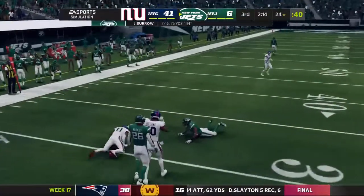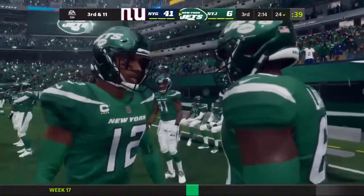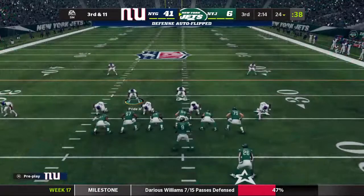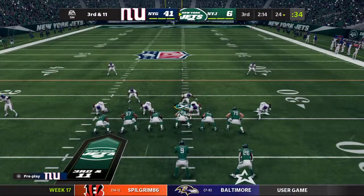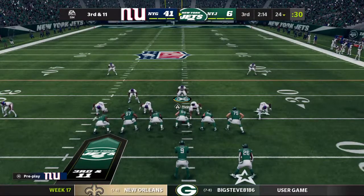And he drops it incomplete, and their struggles continue here. I'm getting the sense that this offense is getting frustrated. Here we are into the third quarter, and they've had plenty of opportunities to get in sync. Thus far, that hasn't happened. They're looking for answers both on the sidelines and in the huddle looking at each other.